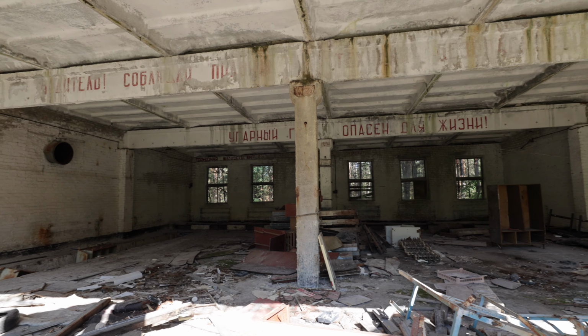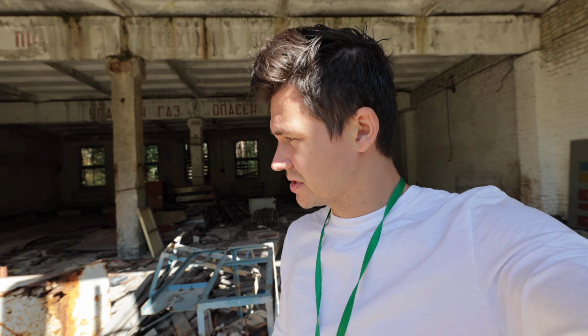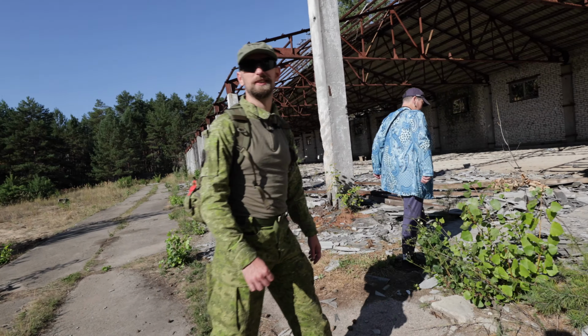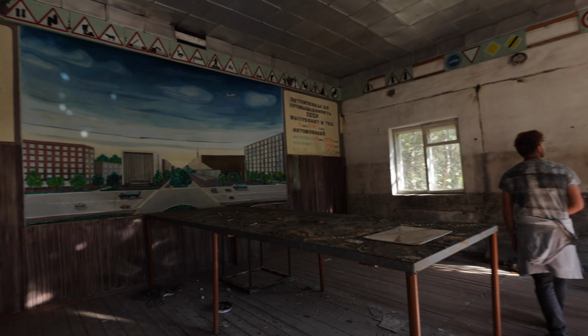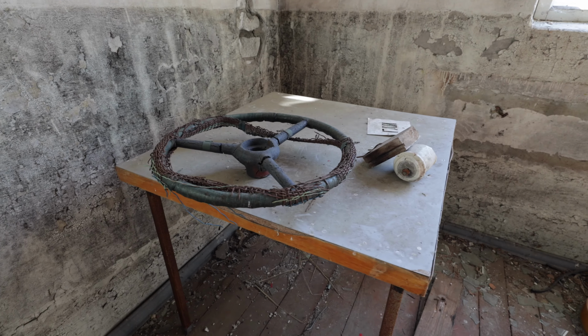As we're walking up to the radar station, behind me is the garage where they would hold all the military vehicles, because this was a military base itself. And now it's just completely emptied. Driver's school? Yeah. Wow. Do you have a driver license? Yeah. The driving school, I guess where they would learn how to drive the military vehicles. Gotta be careful not to step on any nails, or you're gonna need a tetanus shot here.